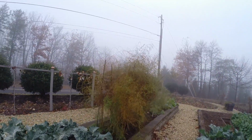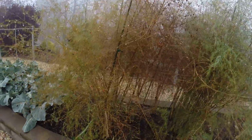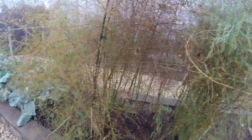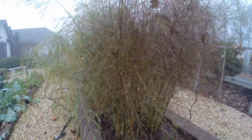The asparagus is turning browner, and as soon as all of it goes totally brown, we'll cut it off about 6 inches from the top of the ground, those little stalks. The only reason we do that is because we read online you're supposed to do that, so we do. This is the new asparagus that we planted this year. This has been in the ground its 2nd year, so next year we start eating that asparagus.